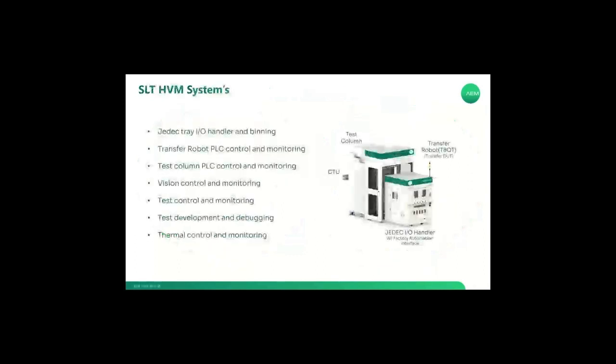So moving on to the high level components of a high parallel system level test system. Most of these systems have some sort of JEDEC IO handling solution. At AEM, we manage the movement of parts directly from JEDEC in to JEDEC out. Other solutions do move loaded boards, more like a traditional burn-in solution, but in our solutions, we always have a JEDEC IO handling system. So you need software to control all of that.